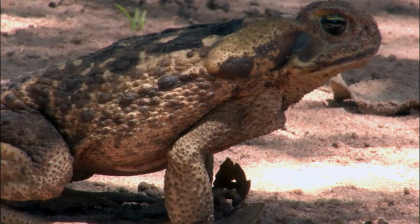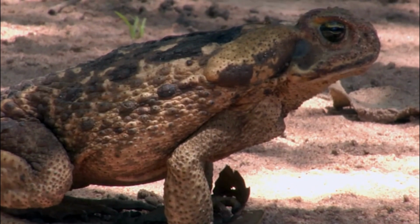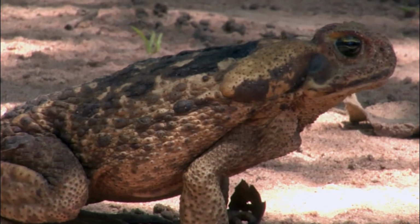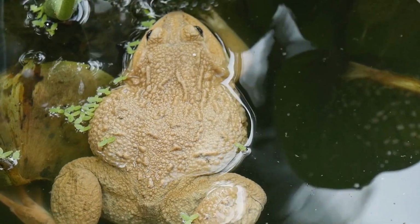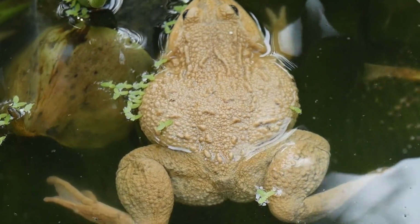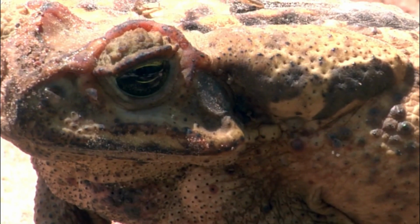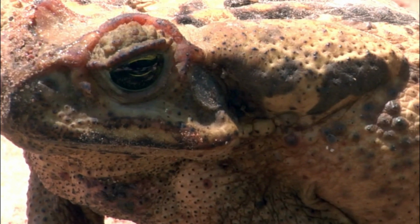Number 1. Toxicity and predation. The cane toad's main defense mechanism is its toxic skin secretions, containing bufotoxins. While this defense works well against predators in its natural range, it becomes problematic when introduced to new areas. Native predators may not recognize the cane toad as toxic prey and can suffer from poisoning when attempting to eat them. This can lead to the decline of native predator populations and disruption of natural predator-prey dynamics.